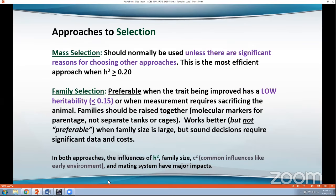So selection, I'll say it one more time, is based on additive effects. It's based on the genetics that are transmitted directly from an individual to its offspring. And now you guys understand more or less what heritability means. If your heritabilities for the trait you're trying to improve are like 0.2 and higher, mass selection is the best, most efficient approach to genetic improvement through selection. Mass selection just means you've got a bunch of animals and you pick the best ones, and you're not worried about their pedigree. You're not worried about what family they came from. You've got a bunch of animals and you pick the best ones.